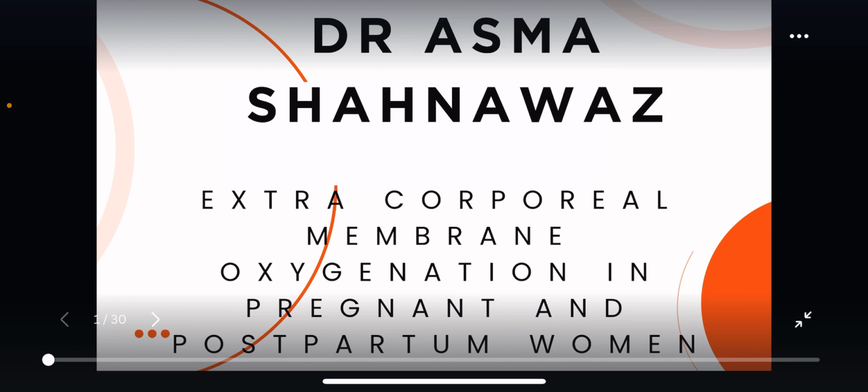This topic has been taken from the TOG article which is released by the Royal College of Obstetricians and Gynaecologists in 2023. Friends, according to this TOG article, extracorporeal membrane oxygenation is an advanced life support technique used for selected patients with severe cardiac or respiratory compromise when conventional approaches are insufficient to prevent significant hypoxia, cardiovascular collapse, or death.